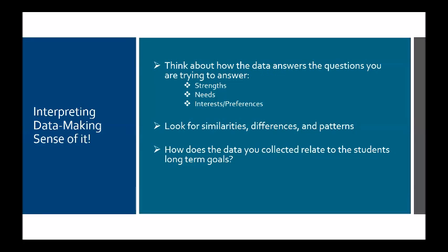So let's talk a little bit about how we can interpret data and make sense of it. The process of interpreting data really means that you should be thinking about what it is that you want to know about that particular student and answering what are their strengths, what are their needs, what are their interests and preferences. In addition, that part of the IEP should also be talking about what similarities are there between the different ratings, what differences might exist and why, and what patterns do you find by looking at the data.